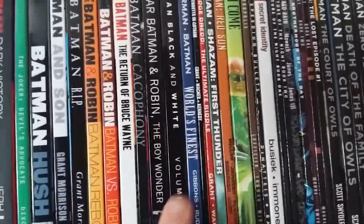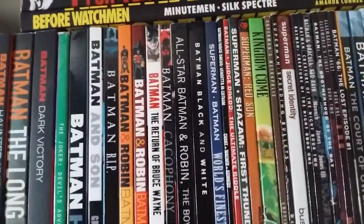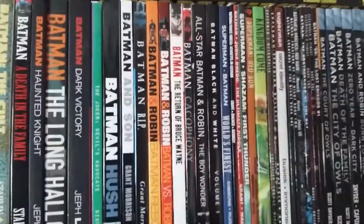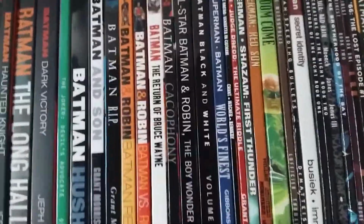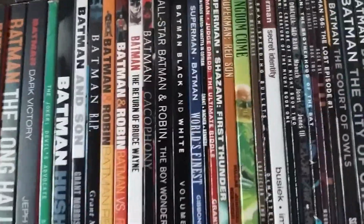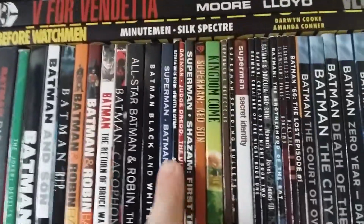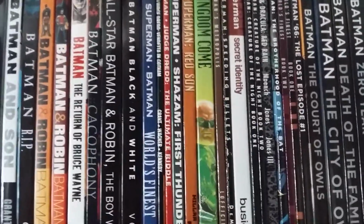Batman Black and White. There are a couple of stories from this that have always stuck with me, but every time I try to explain it, I end up giving away what I love about it, and I would rather people just experience it, so pick up the first volume of this, because there's a load of stories in there that just really hit me. Not emotionally, just ones that have stuck with me that I can't shake. This is Dave Gibbons' World's Finest. These two are the Batman and Judge Dredd ones.